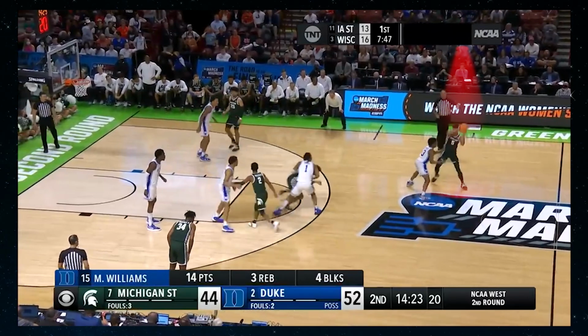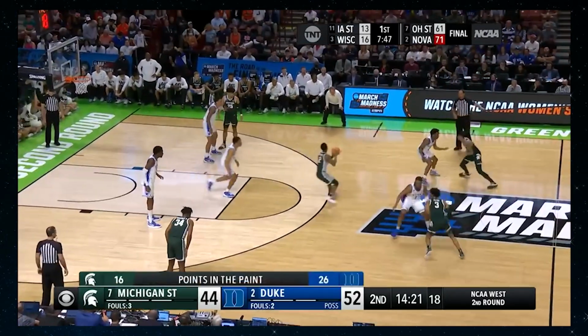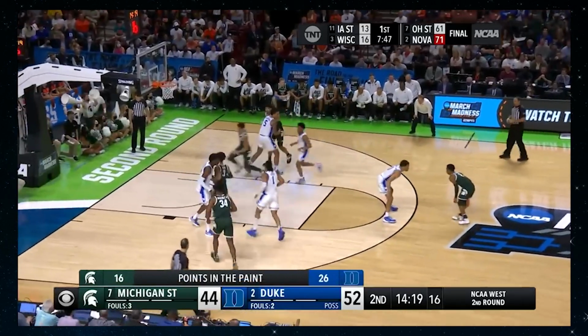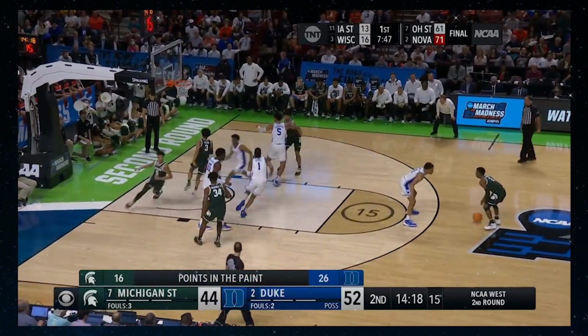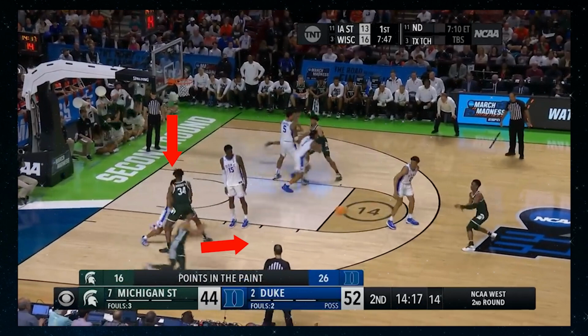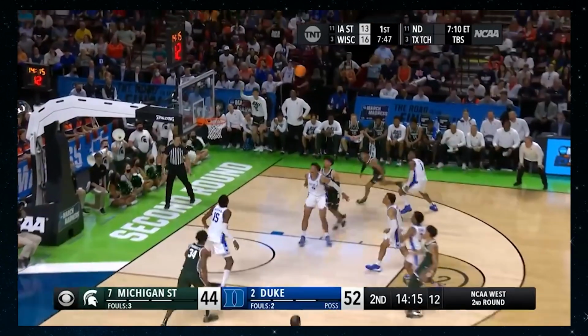Although he was primarily a spot-up shooter, Christie is also capable of shooting it on the move. Here's a pass up top to the guard that triggers the floppy action, where both shooters curl off screens on opposite sides of the floor. Christie's man gets wiped out, Duke's big man Mark Williams is late on his recognition, and Max knocks down the mid-range jump shot.